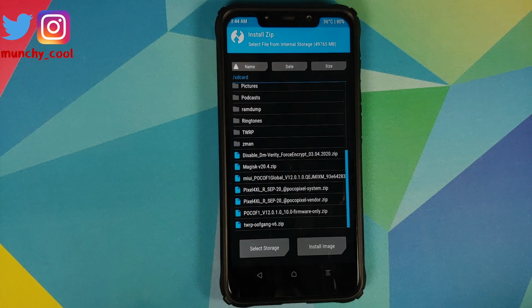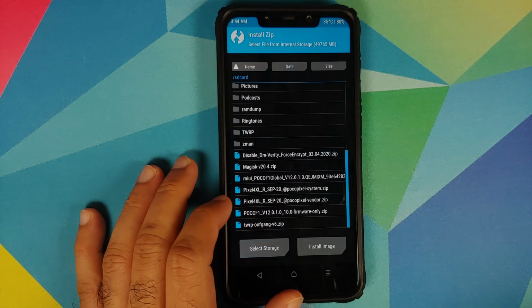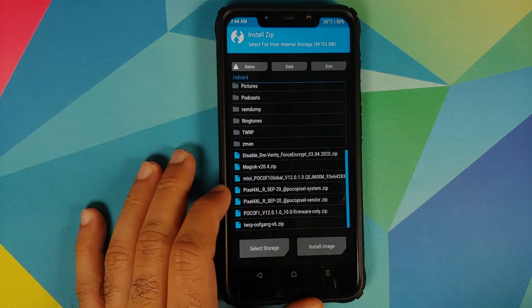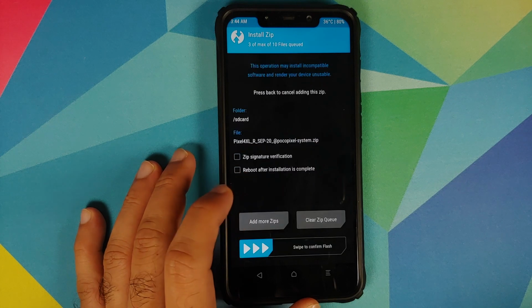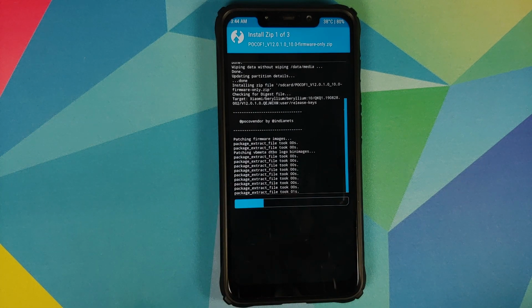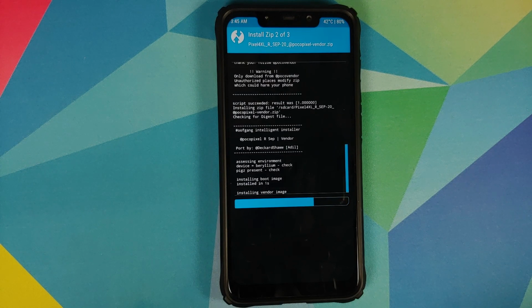The first file which we need to flash is the firmware. Select the file, add more zips, vendor file for Android 11, add more zips, and last but not the least, Android 11 system file, and then swipe to confirm flash. And this time around we should not get any errors. Bam, there it is. You can see that the vendor image is being flashed without any issues.